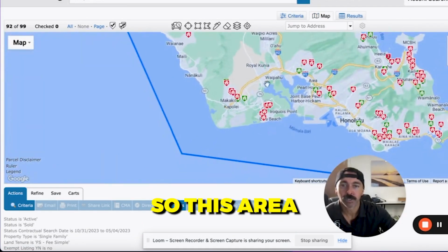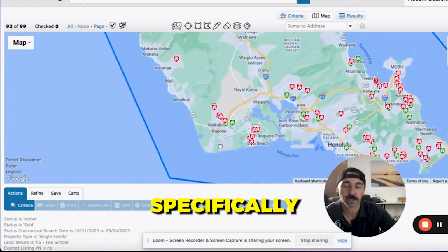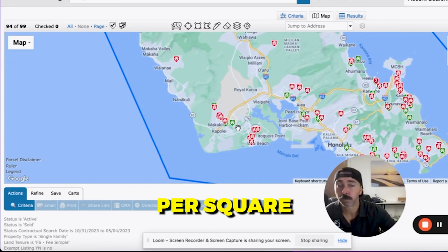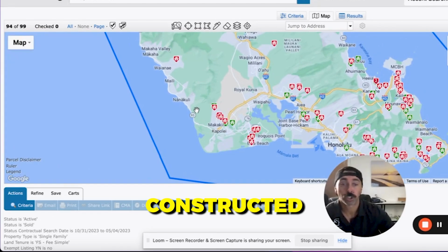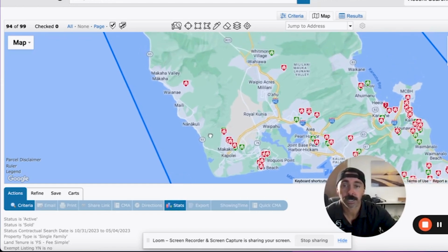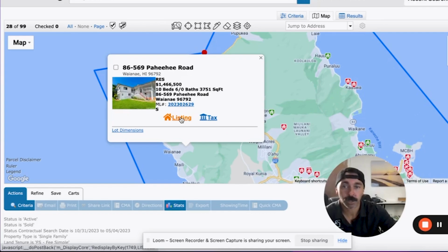Okay, so this area, Ewa, Kapolei, Makakilo, very popular with my military folks, specifically because it's close to a lot of the bases. You get a lot of square footage for the price per square foot. You get those newer constructed homes, as we saw a lot of them were built in 2020 or 2015 or something like that. Now, one other thing you want to say is if you go west side, you go proper west side, that's where you're going to see the best price per square foot, but you're the furthest away from town, from work, and it's maybe not the most popular area for some folks.